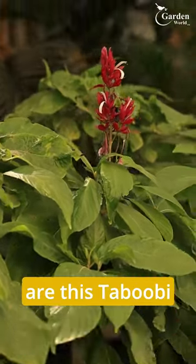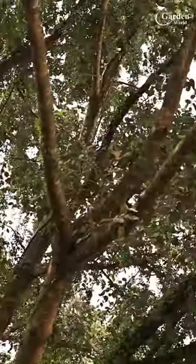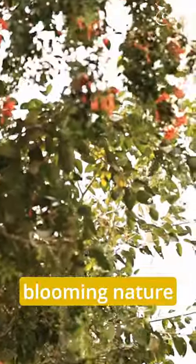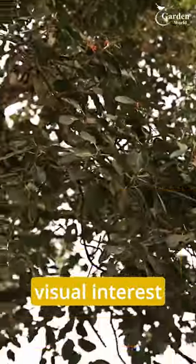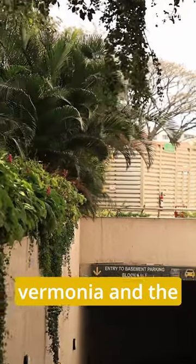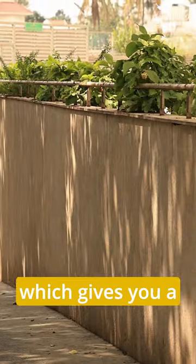And there are these Tabebuia trees and some beautiful banyan trees. Do not miss the Ipomoea, which is giving that unruly and blooming nature along with this landscape garden. And this ramp now creates visual interest with these creepers, which are the Vernonia and the Allamanda, along with this whole tunnel, which gives you a visual interest.